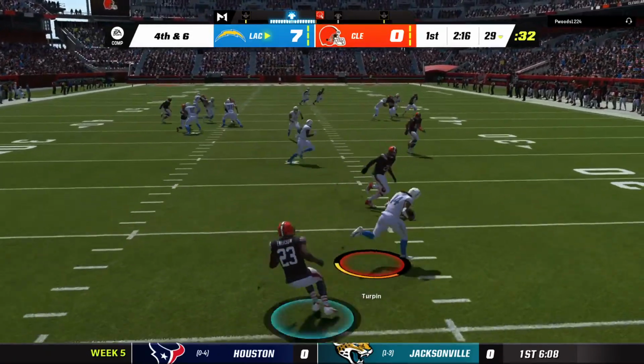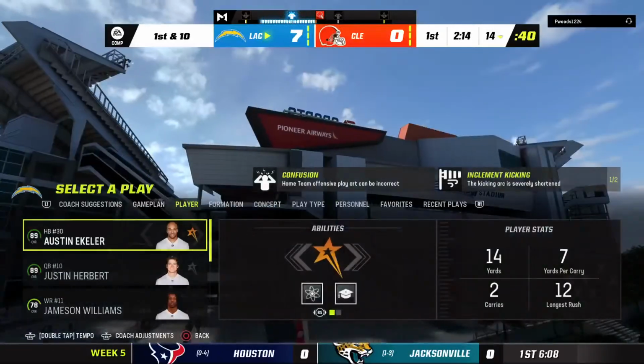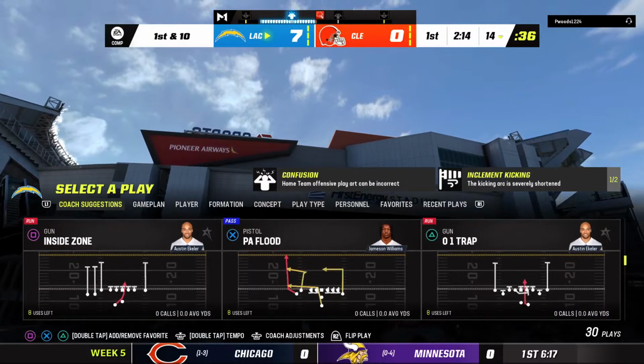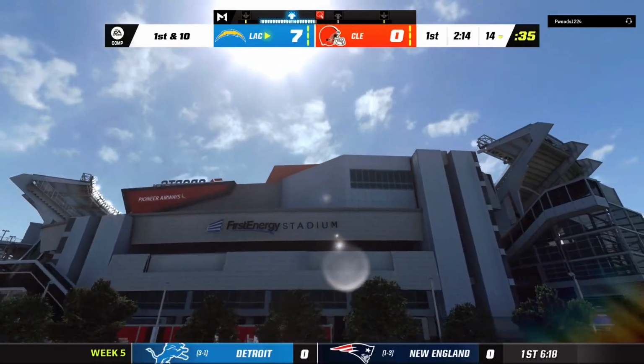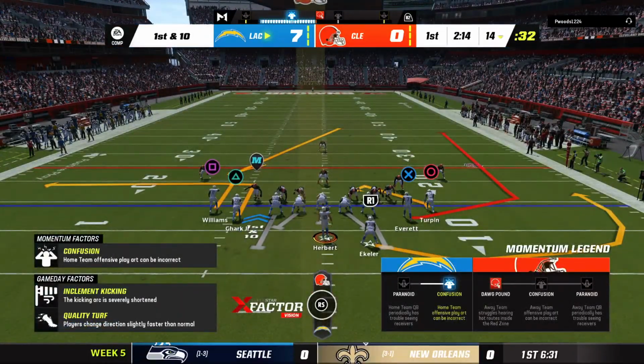And he'll go ahead and field this at the 5. 62 yards on the punt that time. Wow. And the Chargers will be backed up deep to begin their drive as they take over 1st and 10. The Charger drive about to get going.